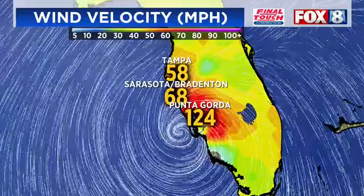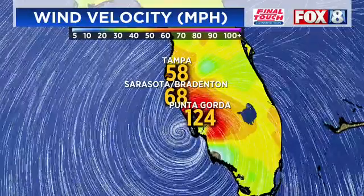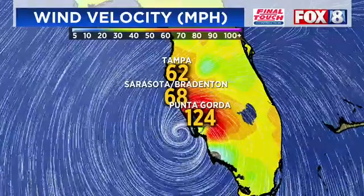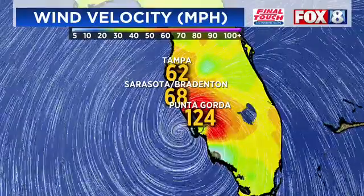Take a look at this wind speed right here. 124 mile an hour gusts at Punta Gorda right now. This is the current wind speed in Florida. 68 mile an hour gusts in Sarasota, up into Tampa, 62 mile an hour gusts. So the Punta Gorda area is where it's coming on shore. So you got that 124 mile an hour gust there.